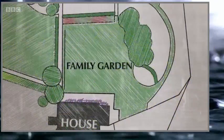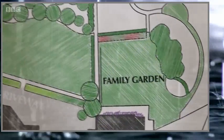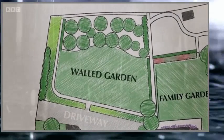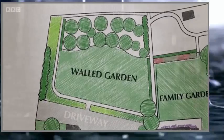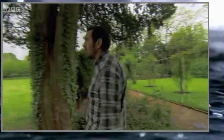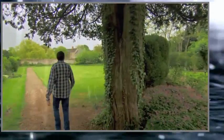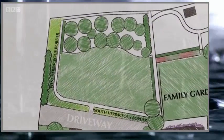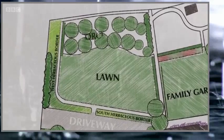So adjacent to the family garden, I have what every gardener dreams of, a walled garden, and its boundaries run all the way along the front drive. This wonderful space has 2 borders, one facing west and one facing south. It also features a large lawn and a small orchard.